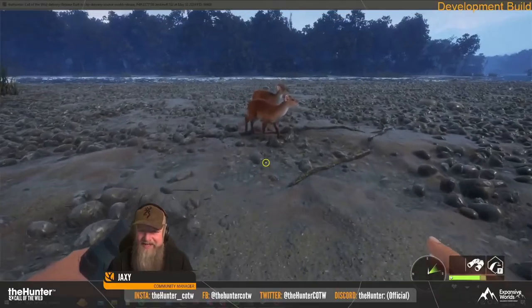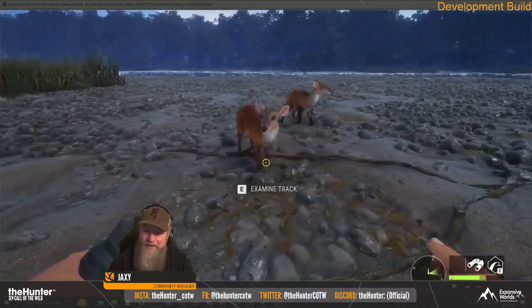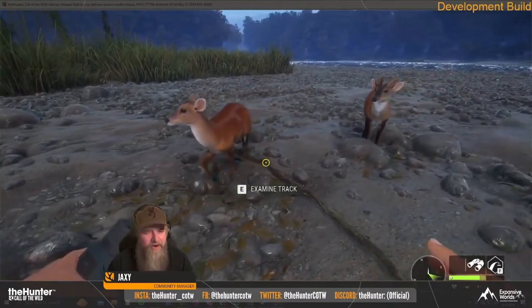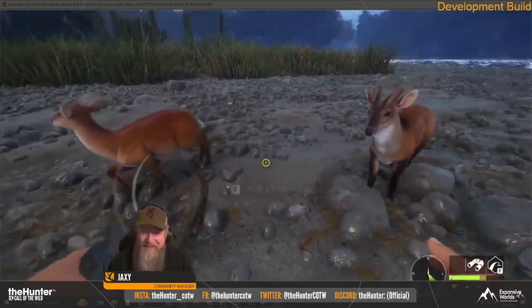The next animal Jaxi showed off was the northern red muntjac, and they really look amazing. He did not spawn any of the diamond racks for any of the horned or antlered species. He wants the community to figure that out ourselves, but these still look really nice.